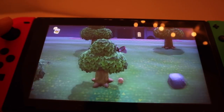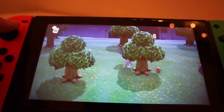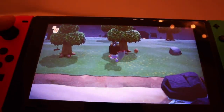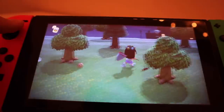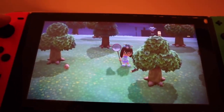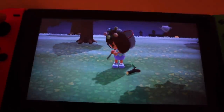I just saw a bug crawling by. Oh, there it is. Do you see it? Where'd he go? I've never seen that one before. Okay. He's hiding. Yes. A tiger beetle. I've caught that before. It looked different. The one just hit me.